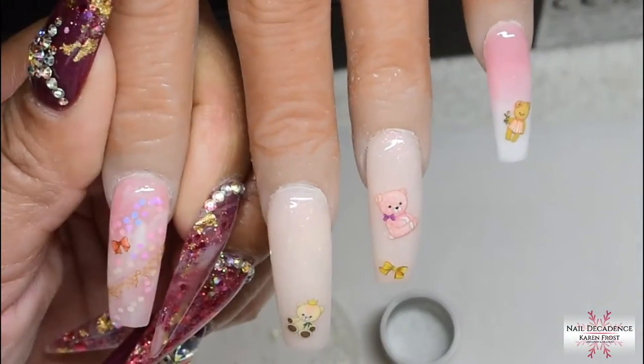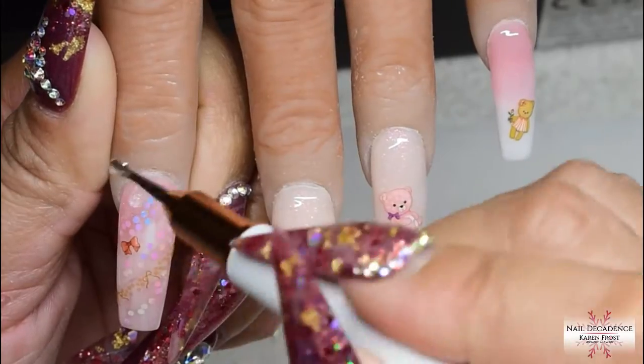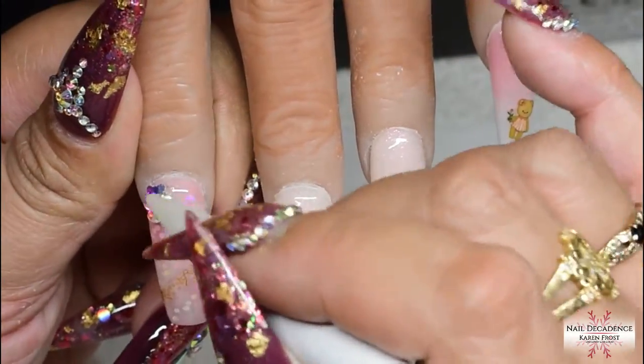So now that I have cured that, that has sealed my stickers safely in the nail. It's kind of encapsulating the stickers with the rubber base because it is so thick.